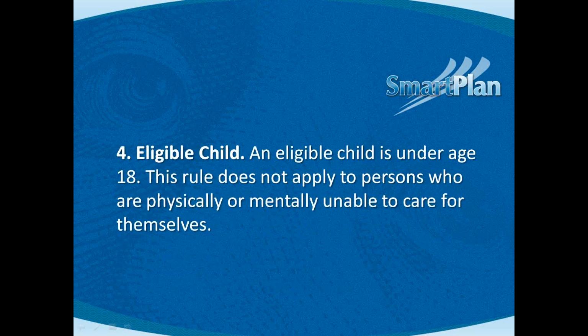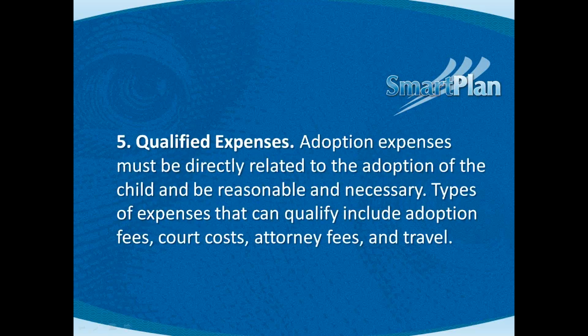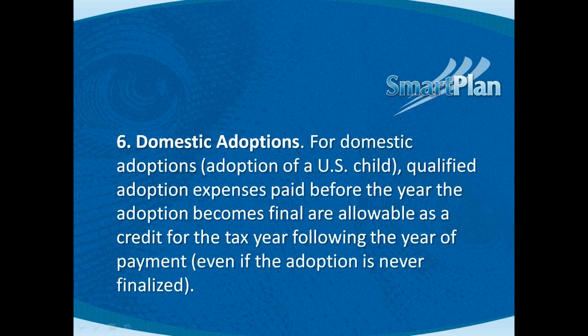Now, you have to have an eligible child who's under the age of 18. This rule does not apply to persons who are physically or mentally unable to care for themselves. They can be older. Qualified expenses are adoption expenses that must be directly related to the adoption of the child and be reasonable and necessary. The types of expenses that can qualify include adoption fees, court costs, attorney fees, and even travel.